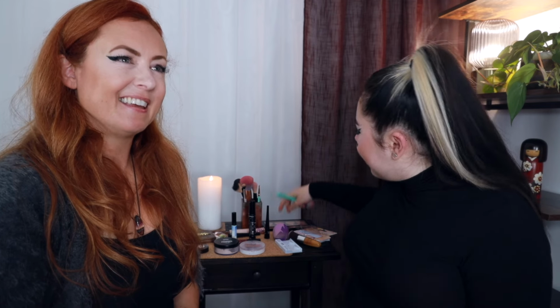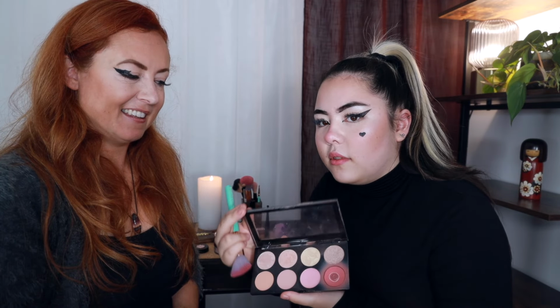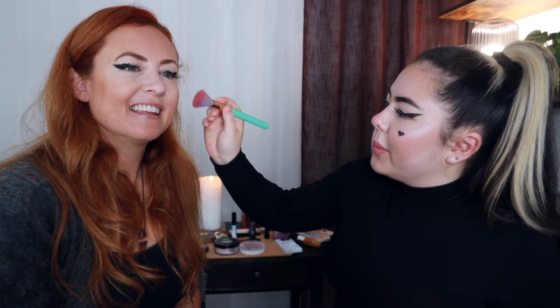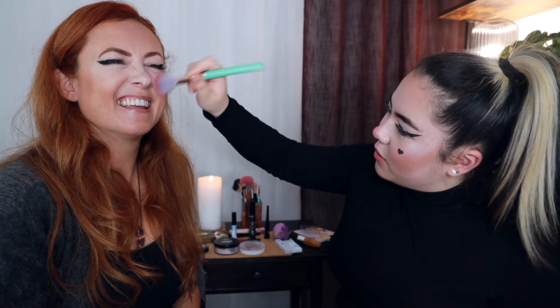my favourite bit. So I have my Revolution blush palette. Wow, it's magic. So I only use one colour. I use quite a lot of it. Okay. Okay, so I'm quite aggressive with the amount of blush I use.